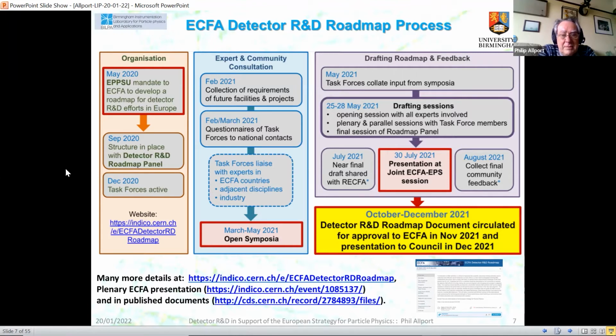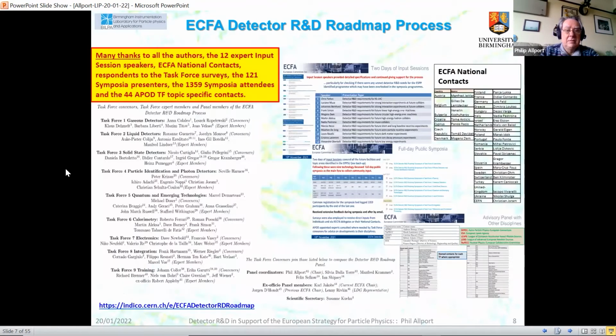We have iterated with restricted ECFA before presenting these recommendations. We have taken further feedback from the community, and the full documents were then prepared towards the end of last year and presented for approval to ECFA in November and just before Christmas to CERN Council. And again, many more details can be found in the link shown there.